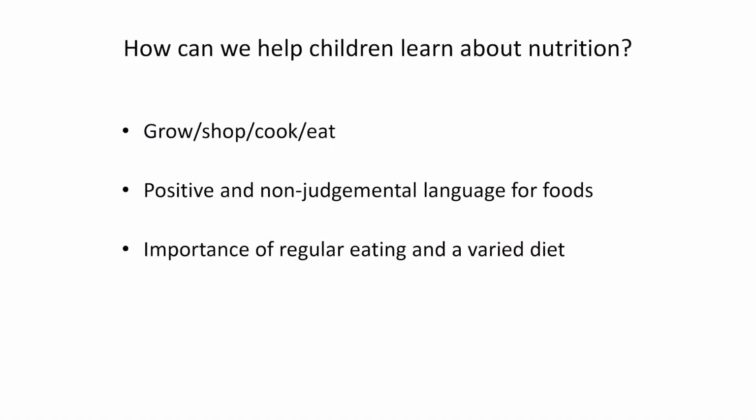So we can think about learning about nutrition, but actually just learning about good food can come without necessarily learning too much about nutrition. And children who are involved in the whole process of growing, shopping, cooking and eating and making decisions about that will often develop a healthy relationship with food without needing to know a lot of technical and scientific information about the science of nutrition.